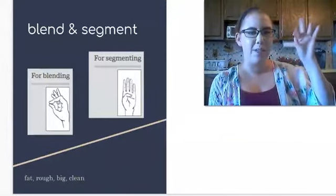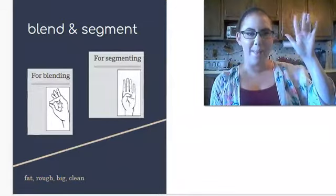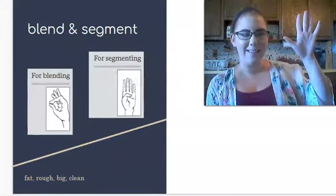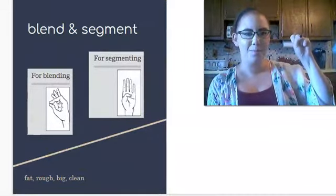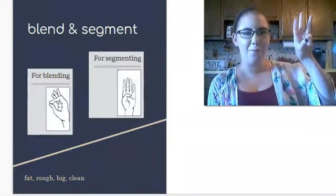Remember, to blend, we touch our fingers to our thumb. And to segment, we wiggle them as we say the sound. We've only got 4 today. Ready? Let's get started. At, fat. 3 fingers for fat. Wiggle them with me.